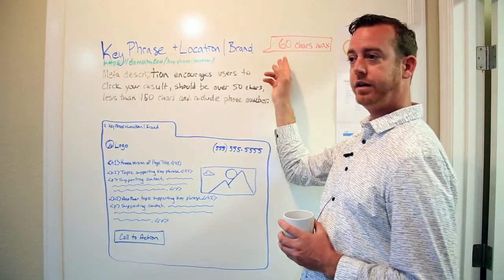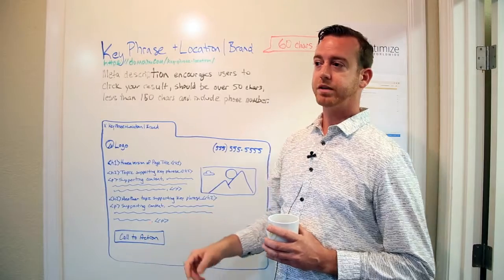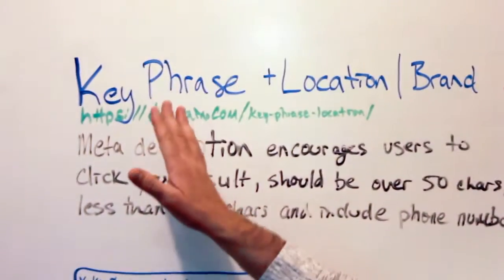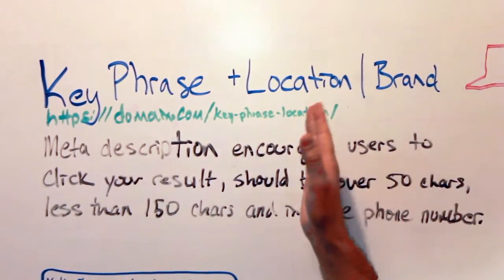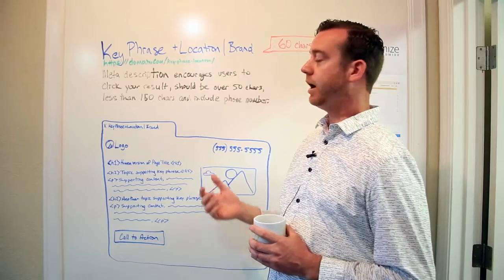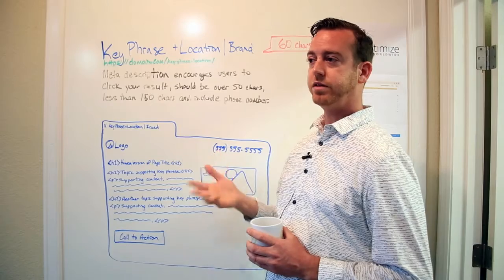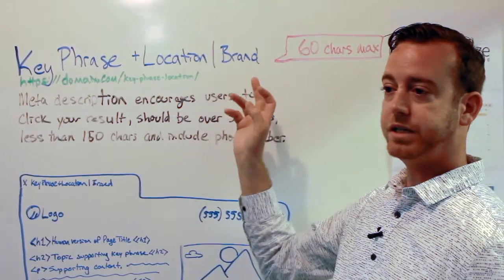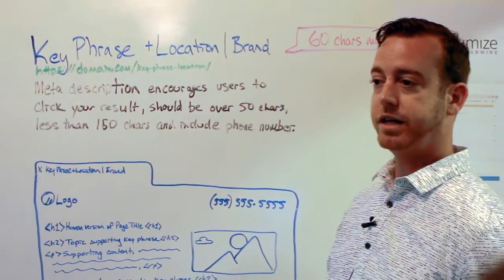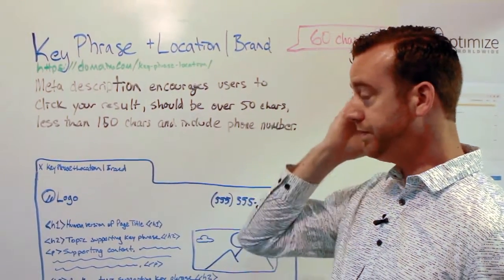It won't get truncated. And the key phrase being on the far left is important because there's more weight on the left side of the page title. So we want to get the phrase we're trying to rank for as far left as possible, then talk about the location we're servicing, and if there's room, put in the brand name or company name. Oftentimes you don't have enough characters for that, so you just omit the brand name, and hopefully they'll click to your website and figure out who you are. So it's less important to say who you are in your page title, and more important to get the key phrase and the location you're trying to service in there. That's best practice for ranking a page for a specific service you offer in a location.